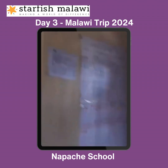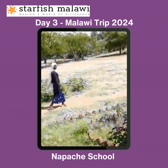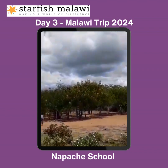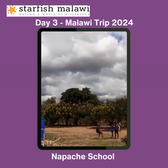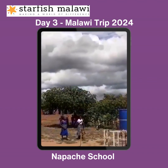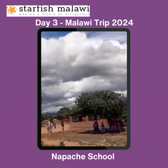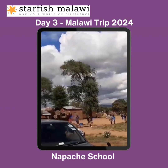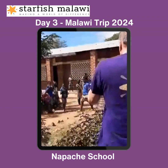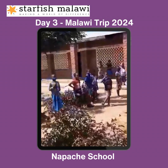Moving out to the grounds outside, you can see the beautiful acacia trees. But also see some rose bushes, or what looked like rose bushes.